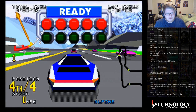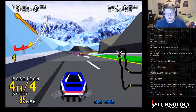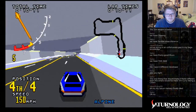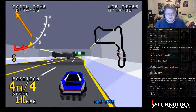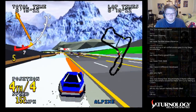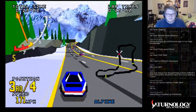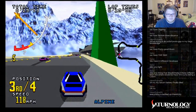Another thing to point out is that the tracks that were exclusive to the 32X version are not in this. And neither are the cars. I guess the Le Mans racer is kind of close, but not really. Let's get a little air there. Oh.